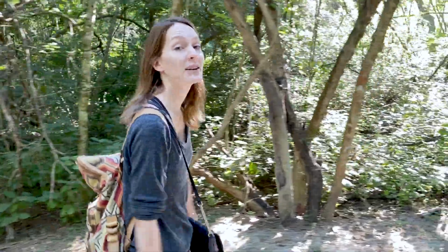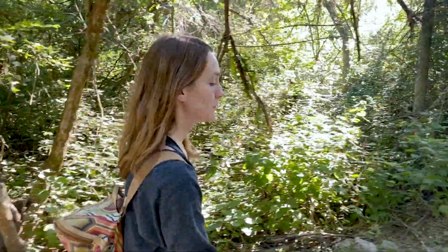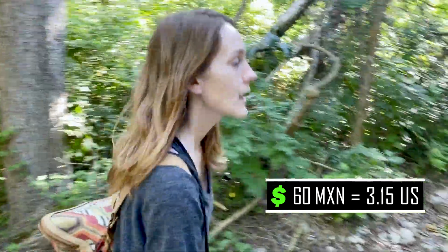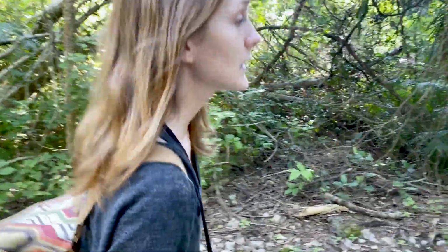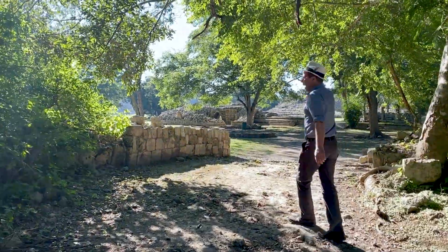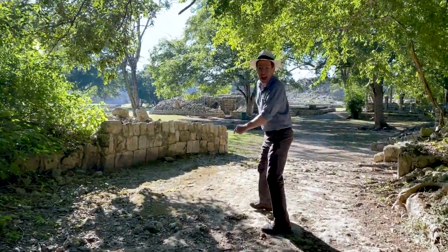About 9 a.m., nice and cool out here. We just left the ticketing office. Tickets were 60 pesos each. There were some cute little kitties sunbathing. There's a bathroom facility. No food, though. Oh my gosh, here it is! EDZNA! Come on!